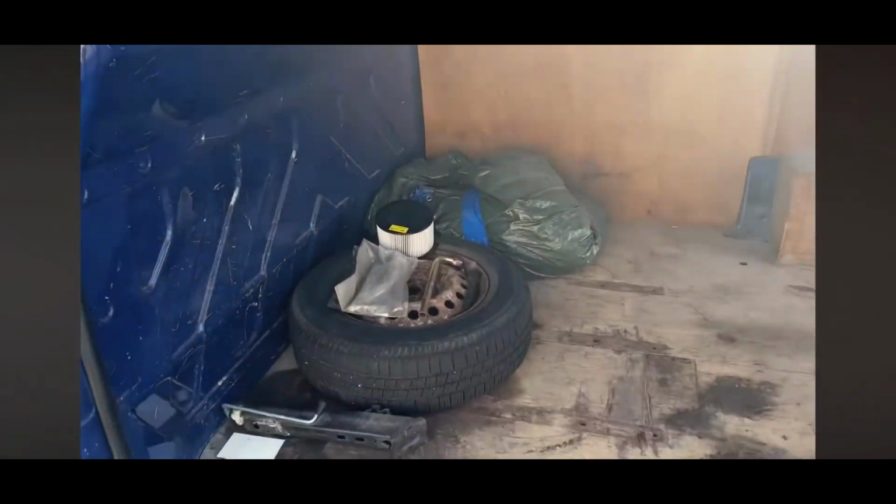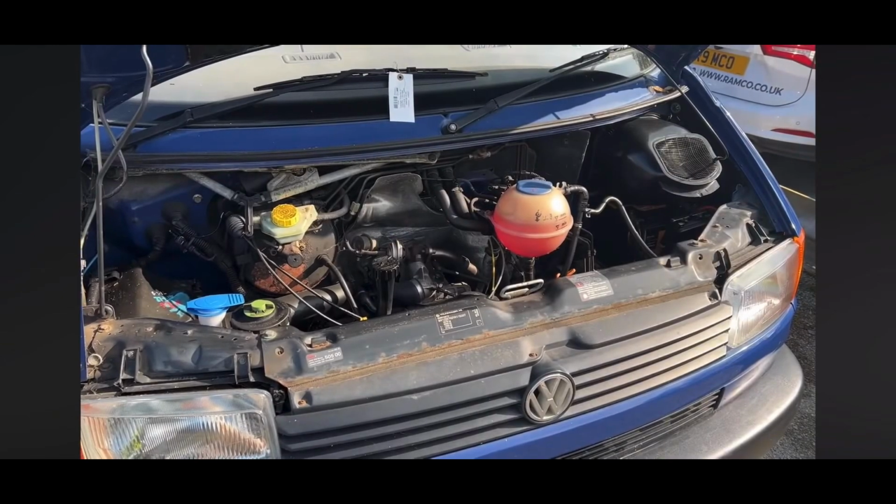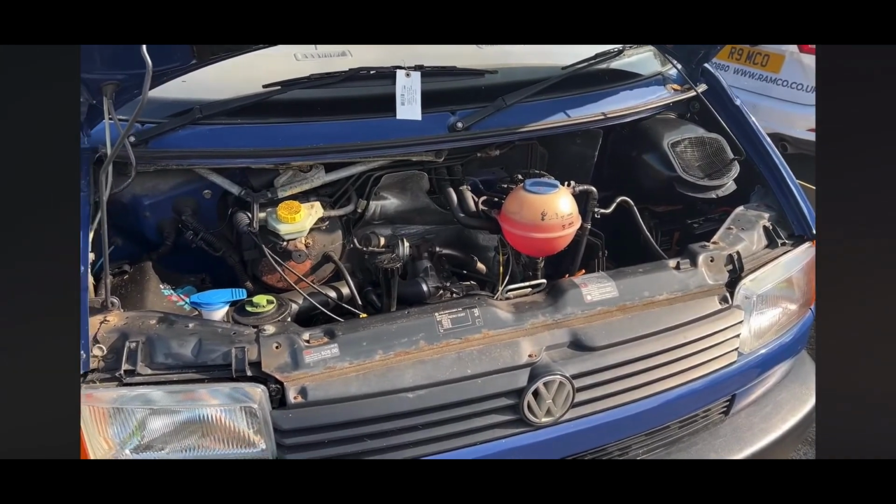But as you can see in the back here, it's got potential to keep as a van or turn into a project for a camper or anything like that. Looks like the possibilities are endless with this one. So this is our lot 12, the Volkswagen Transporter.